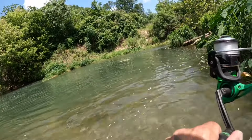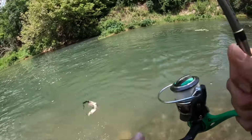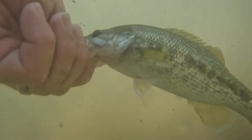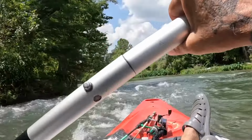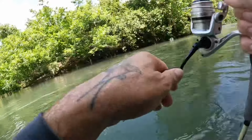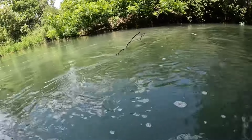There's a fish. Hey, a jumper. Not a big fish, but a pretty one. Look at this fatty. First real stickfish of the day. Not a bad catch.